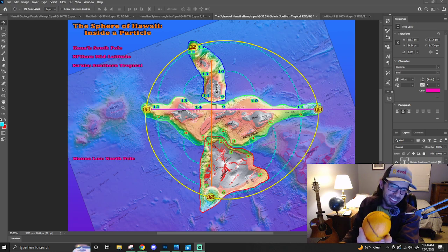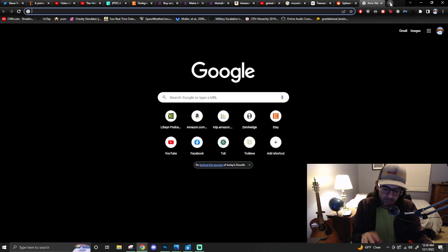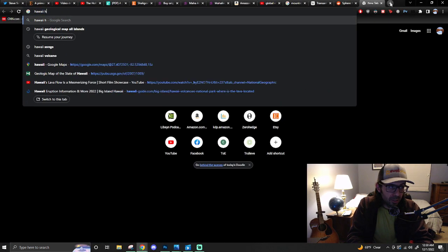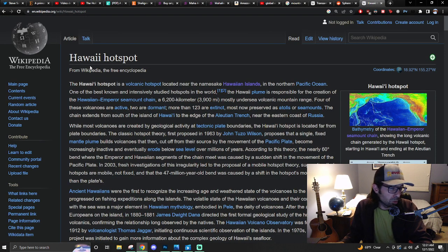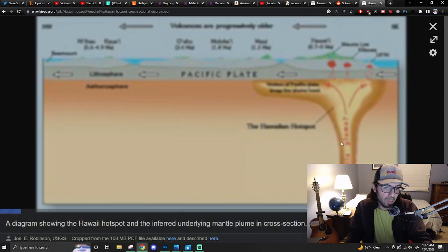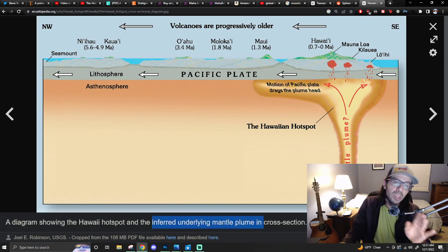Because I was watching some videos earlier on the hotspot. I'm trying to find information on the hotspot. Maybe I can take a few seconds to look into it, because I think we know there's a lot of magma there, but then we infer that it's from a hotspot. Like this image, a diagram showing the inferred underlying mantle plume. It's the mantle plume that is the thing.